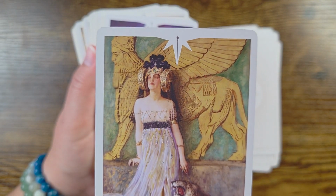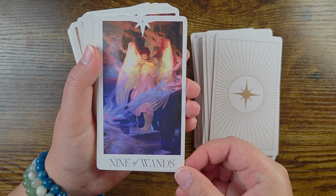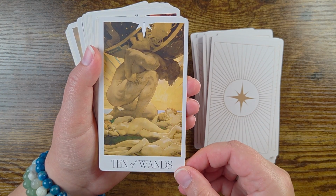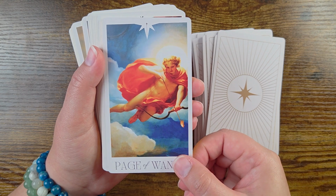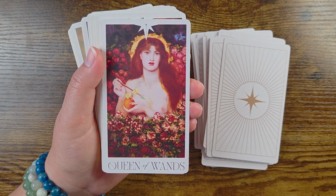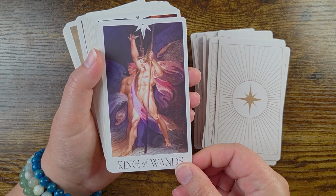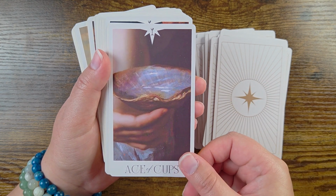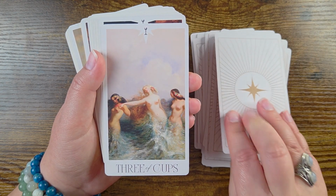The facial expression here. All right, cups. I love the symbols being used at the top too. Oh.